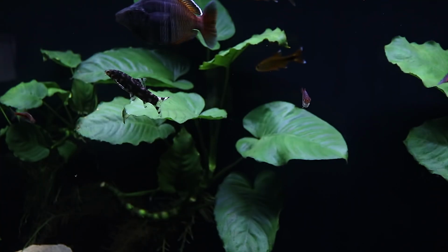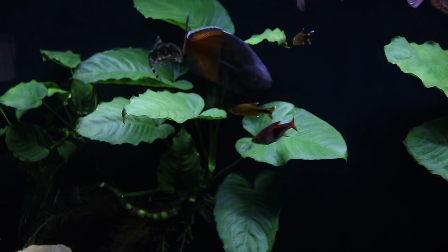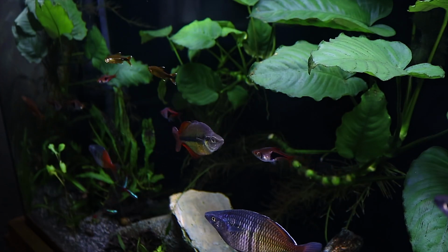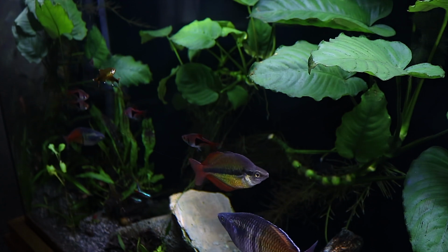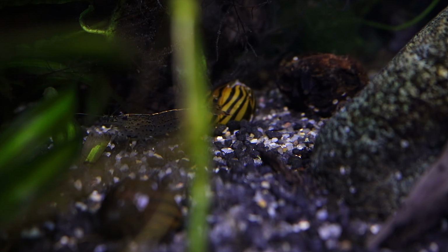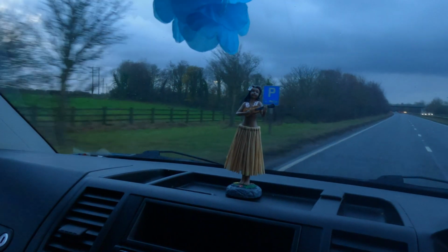I've got a little bit of an algae problem at the moment, so I'm going to need to address that this week. I missed one of the cleans, so I've cleaned it up and I'm going to get myself a few more shrimps and a few more snails. Here's an Amano shrimp. Look at that bad boy there, eating all the algae. Crack on, kidder. Hi Hula Hannah, give us a weather report.